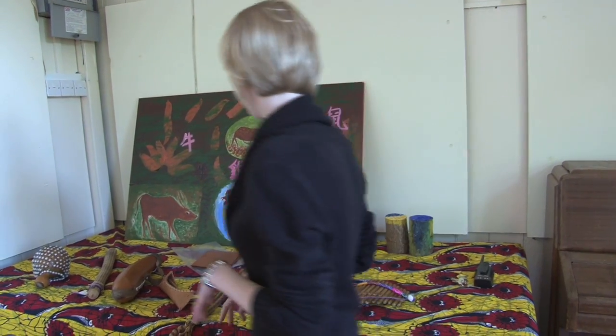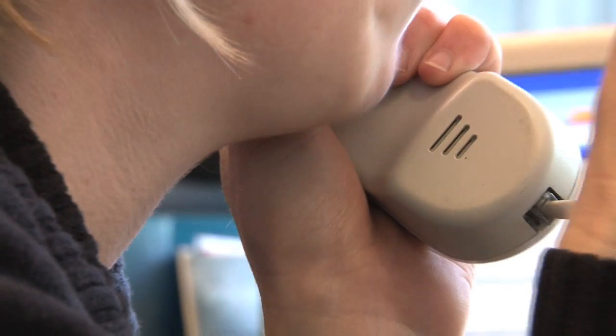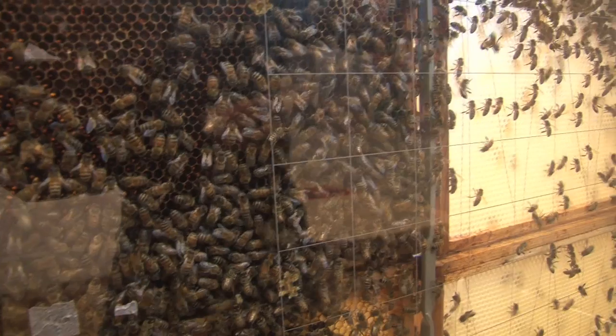So I have a role that's quite public facing in that I work with school groups, community groups, families, running activities and sessions, mainly in the gardens, but sometimes inside, like in a room like this. But I also have a role doing research and project work as well, which is much more in the background and developing new things really for the gardens and for the museum.